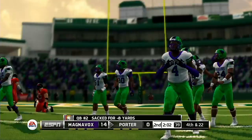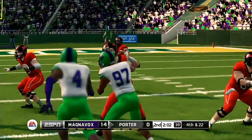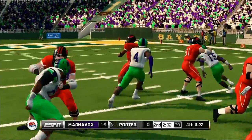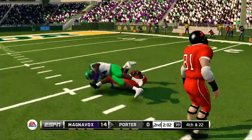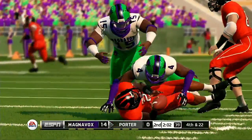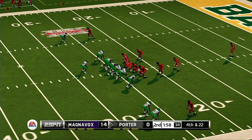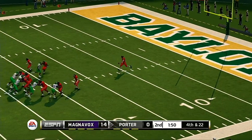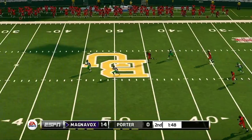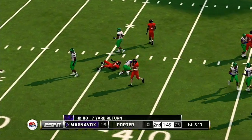And he's leveled at the 24-yard line. That makes it four and one. And this one is a beauty. And down he goes at the 36.